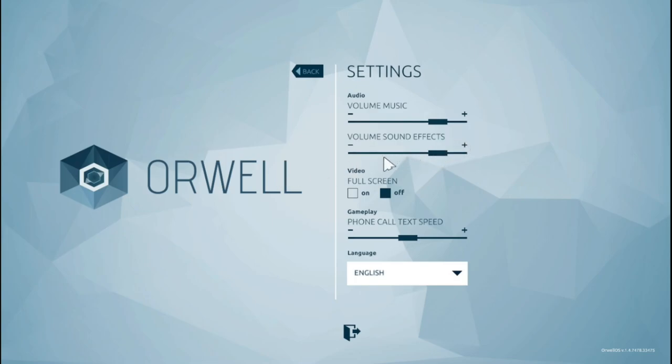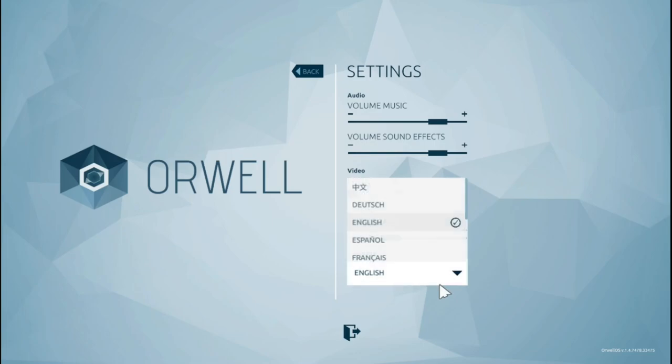Volume music, volume sound effects, those are fine. Full screen. Huh, I was off. Okay, so phone. Phone call text speed. It's pull and drag. Okay, that's fine. That's totally fine. Yeah, just right about there. All right, and language, English.